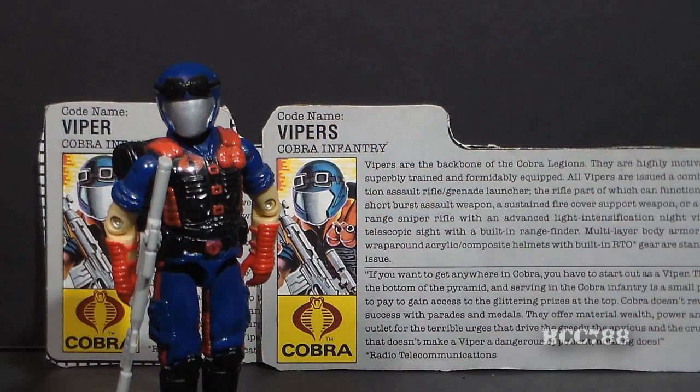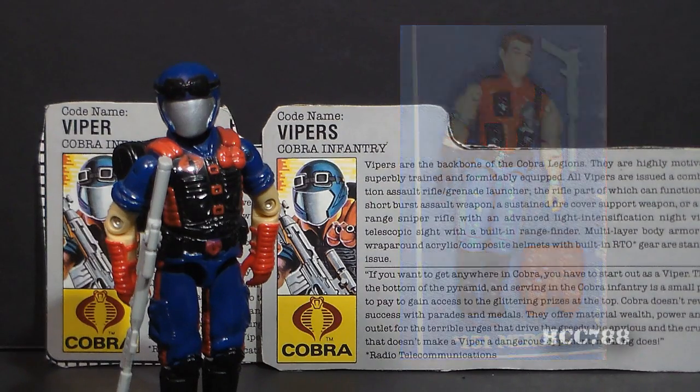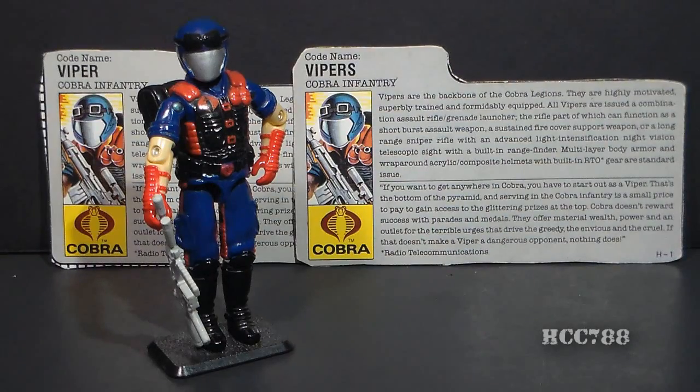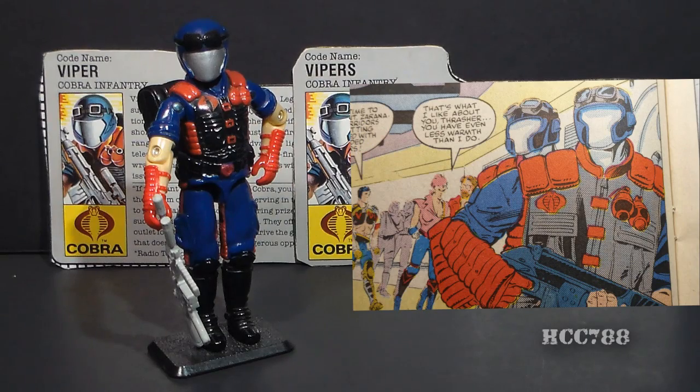Introduced in 1987 was a character called Mercer, who was a Cobra Viper, but he defected and became one of Sergeant Slaughter's renegades. The Viper appeared plenty in the G.I. Joe comic book, as he should. After all, he was the basic infantry trooper after he was introduced.